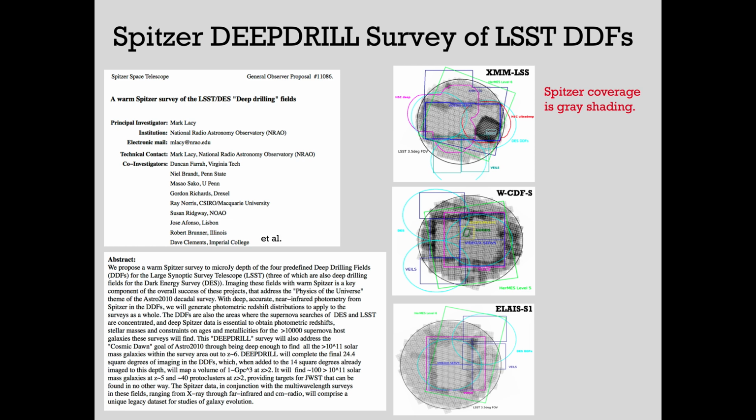And that was possible, again, because these LSST deep drilling fields were selected and announced in advance so that there was time to actually get all this done. The Spitzer coverage, of course, as I mentioned before, is shown here as the gray shading in each of these panels. And again, the full LSST field is the black circle in each of these panels.